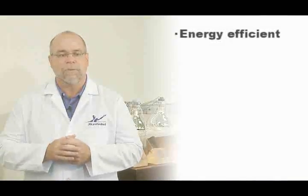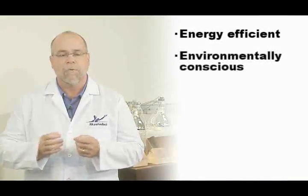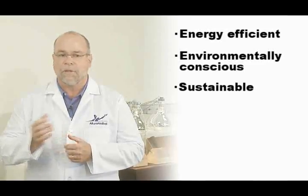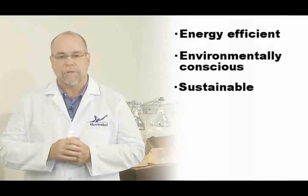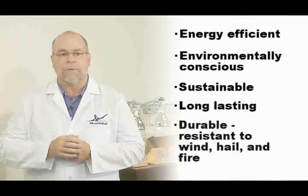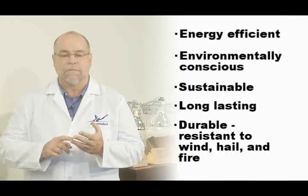159.2. Cool metal roofing has many advantages, from energy efficiency to being environmentally conscious. Metal roofing is very sustainable, containing significant recyclable content, and is also 100% recyclable if replaced. It lasts much longer than other roofing types and is very durable by being resistant to wind, hail, and fire.